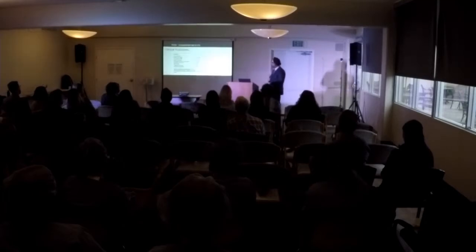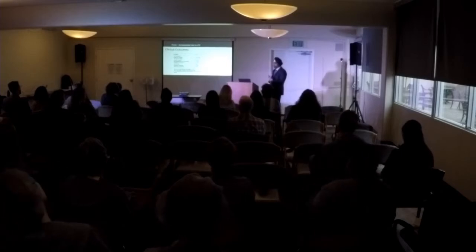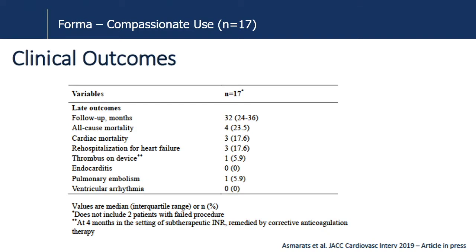And actually they have some very early experience behind it. Again, the latest publication is just about 17 patients. This is what we call an early feasibility study. And in this very early study, in the follow-up patients, out of those 17 patients, 4 died, 23%. These are sick patients. Cardiovascular and all-cause mortality is somewhere between 20 to 25%.